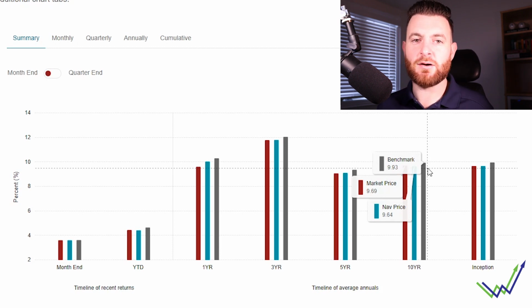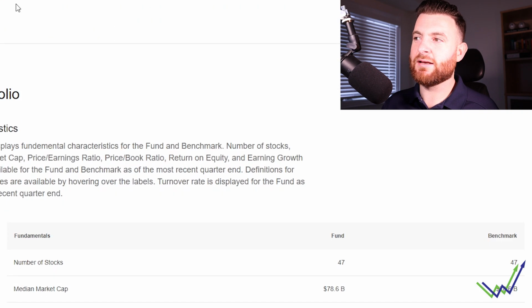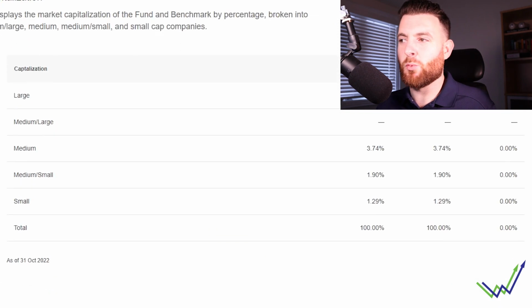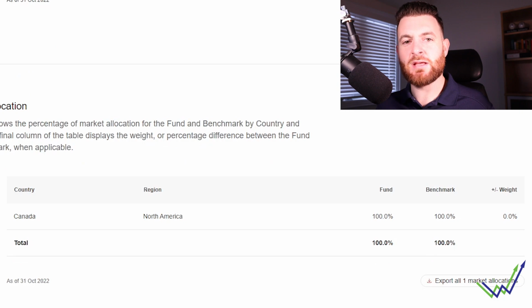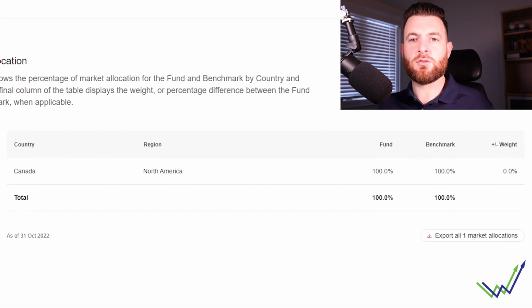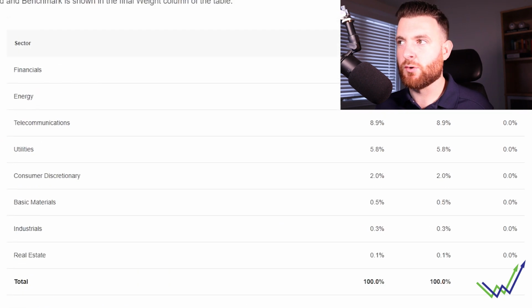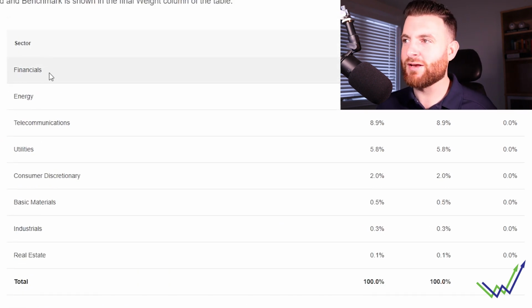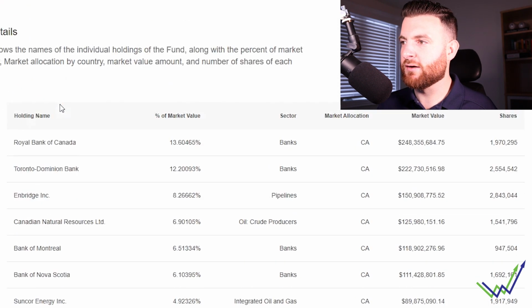I think Vanguard is the safe play. The MER is not too bad, but let's see what's in the portfolio to get an indication of just what every single other one looks like. And I would definitely suggest and highlight to you that you should be going through and taking a look at all of them and seeing what fits best for you. So again, we can see what's broken down. Financials playing 54%, a majority there. Energy, telecom, utilities, we've seen it all.